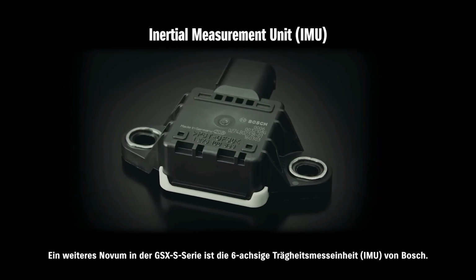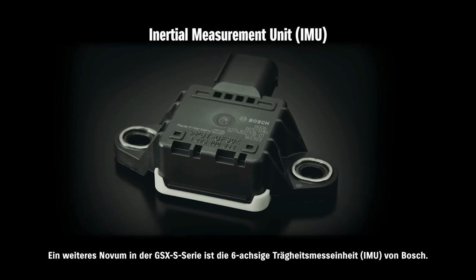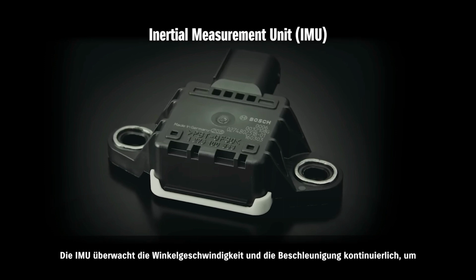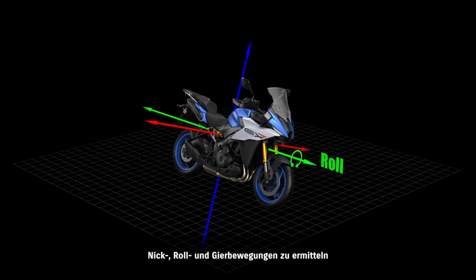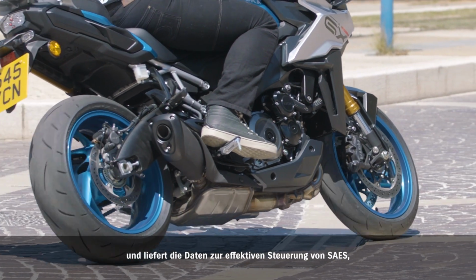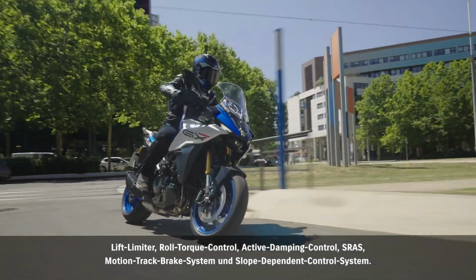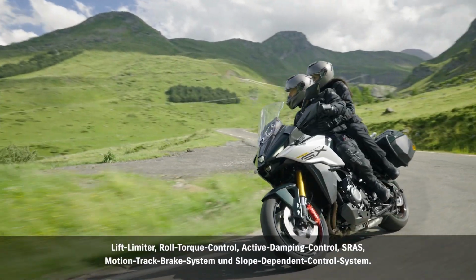Supporting these advanced control systems is a 6-axis inertial measurement unit, IMU, supplied by Bosch. The IMU measures angular rate and acceleration to constantly monitor pitch, roll, and yaw movement, and supplies data valuable to effectively control SAES, lift limiter, roll torque control, active damping control, SRAS, motion track brake system, and slope-dependent control system.